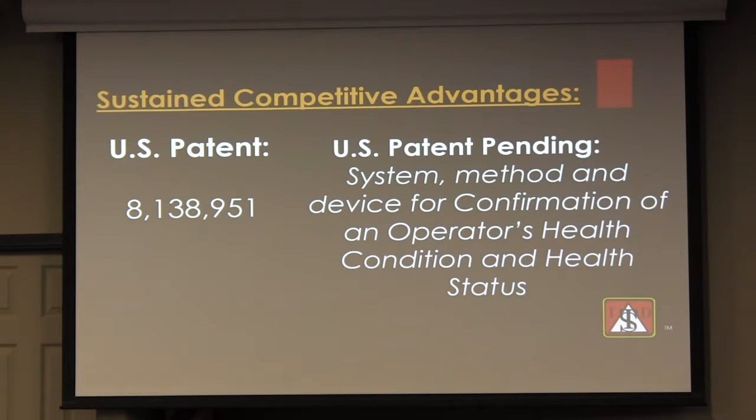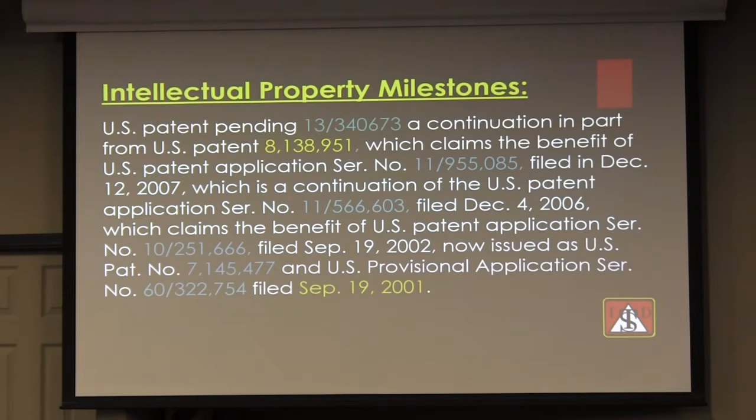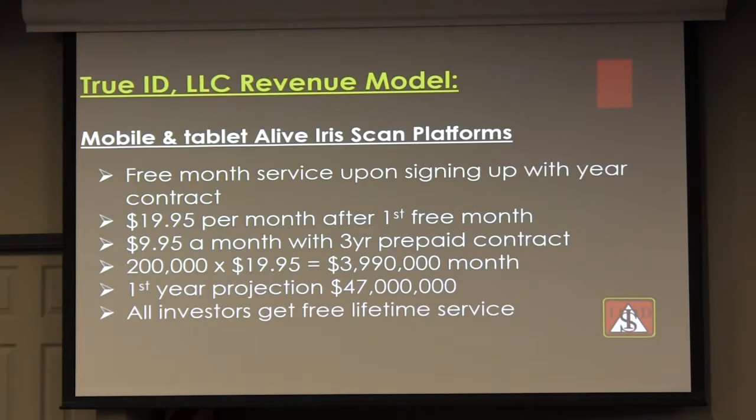Whoops, I went too far. Oh well. My core patent covers the alive biometric, and I filed another patent this February that covers the new technology to which I just referred, and soon you guys will know what it is. There's a bunch of people in the room here that have seen what I have, and they're all, wow, and can't believe no one thought of that before. It's essentially an involuntary response our body has. But anyway, here are the intellectual property milestones.